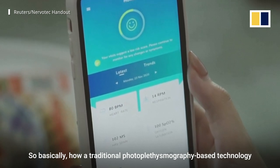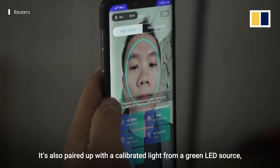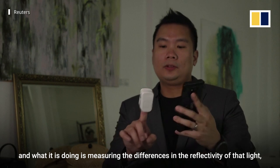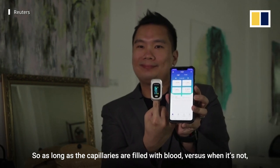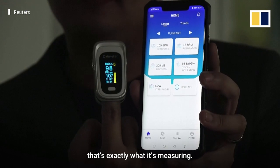So basically, how a traditional photoplethysmography-based technology works is that it relies on a sensor that's in contact with your skin. It's also paired up with a calibrated light from a green LED source. And what it's doing is measuring the differences in the reflectivity of that light, corresponding to the pulse rate of your body. So as long as the capillaries are filled with blood versus when they're not, in between the intervals of pulses, that's exactly what it's measuring.